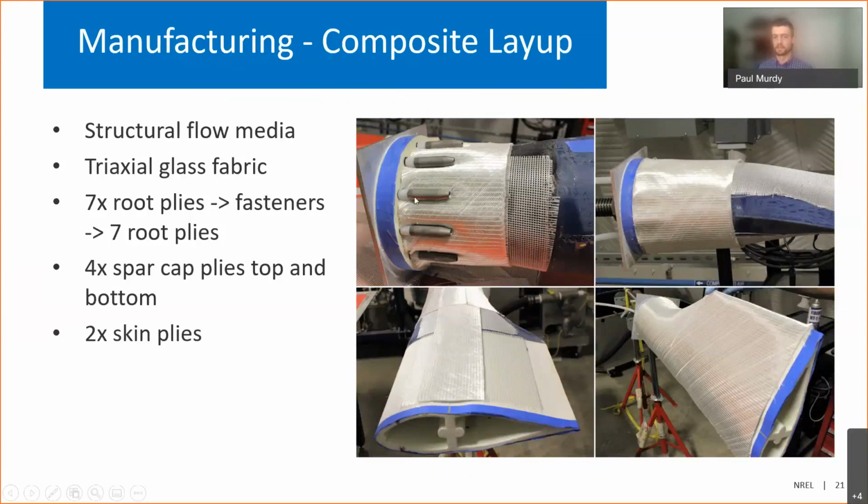Then we insert these cylindrical fasteners. We use cylindrical in this case just because they're easy to get off the shelf. And then 7 root plies on top of that as well, tapered even further in the transition section. We also did 4 tapered spar cap plies, top and bottom, and two skin plies that wrapped around the entire blade structure, so we could have a continuous skin around the leading and trailing edges, and keep those points where the fabric meets up away from critical areas.